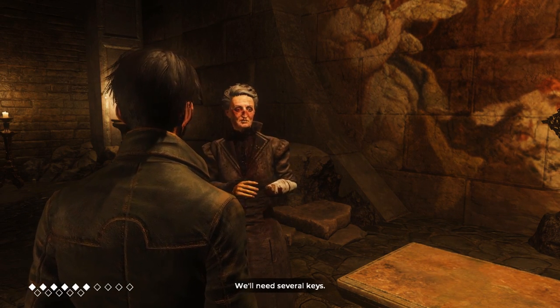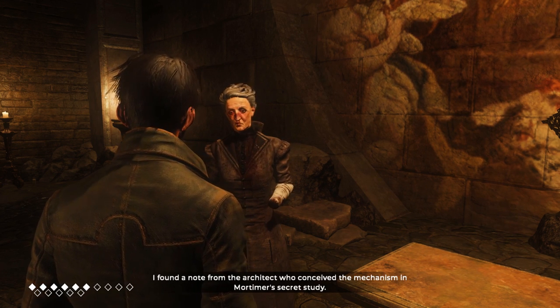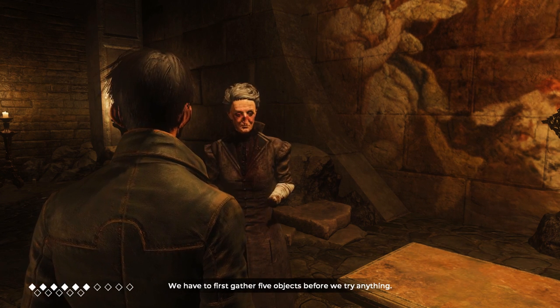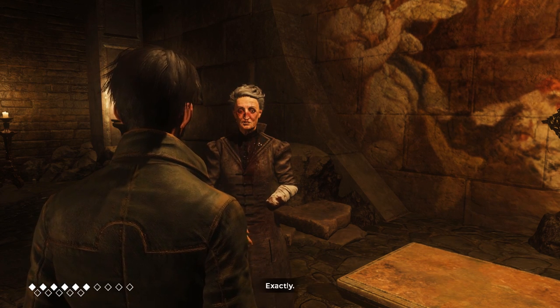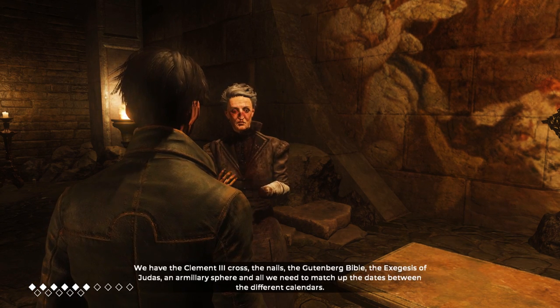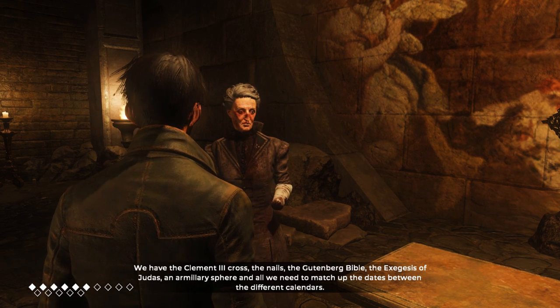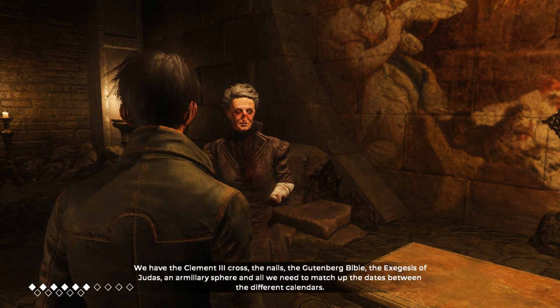We'll need several keys. I found a note from the architect who conceived the mechanism in Mortimer's secret study. We have to first gather 6 objects before we try anything. Are your 6 objects the keys? Exactly. We have the Clement III cross, the nails, the Gutenberg Bible, the Exegesis of Judas, an armillary sphere, and all we need to match up the dates between the different calendars.